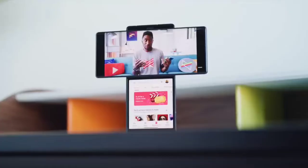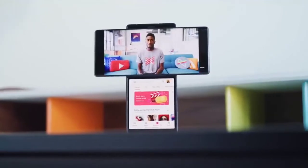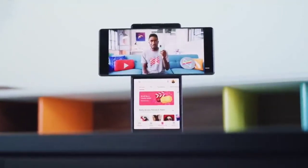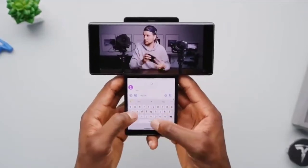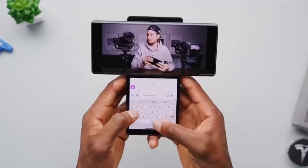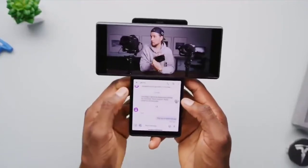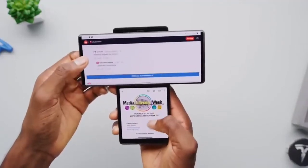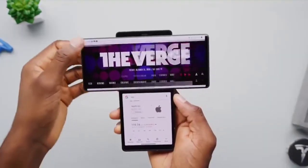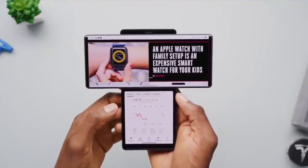But A plus B is, I think, where it gets way more interesting because now it's really just any two apps at once. And so it's up to you to think of the two apps you want. So maybe it's watching a video on the main screen and texting or messaging someone on the second screen at the bottom. Or there could be, let's say, email on one screen and web browsing on the other screen, or news and stocks, one on the big screen, one on the other. Maybe it's a video call on the top and taking notes at the bottom.